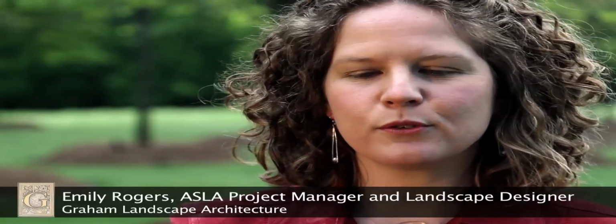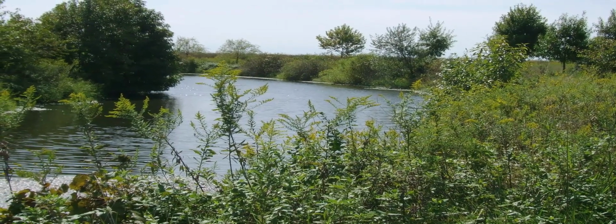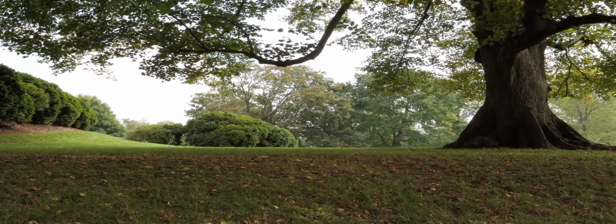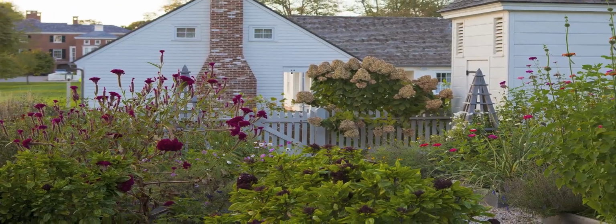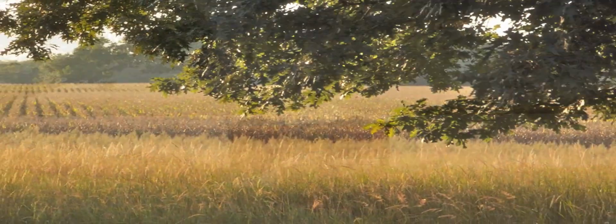I came to Graham Landscape Architecture from a background in environmental education. One of the projects that really appealed to me was a work that Jay's been doing for years with Y Hall. He's worked for a long time to kind of bring out the history of that place, but also to bring it into the next century, both in terms of how the land is used and how the land is preserved.